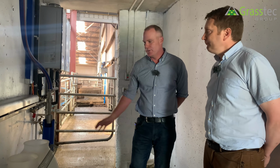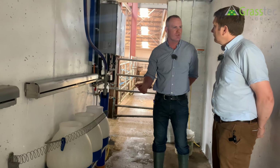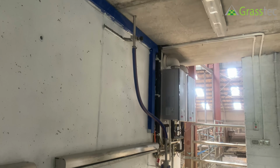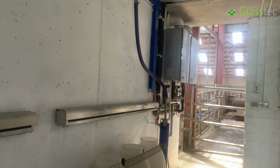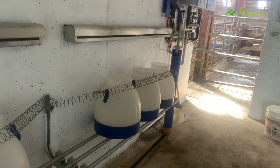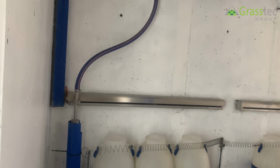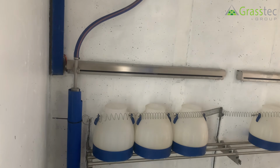Okay. And we have our divert buckets here as well for waste milk or beestings or any milk cow that you might have treated. You can divert your milk into either 1, 2 or 3, and then you can decide if you want to feed it to calves or if you want to dump it or inspect it or whatever you want to do. Yeah, so in this scenario they have 3 buckets here.